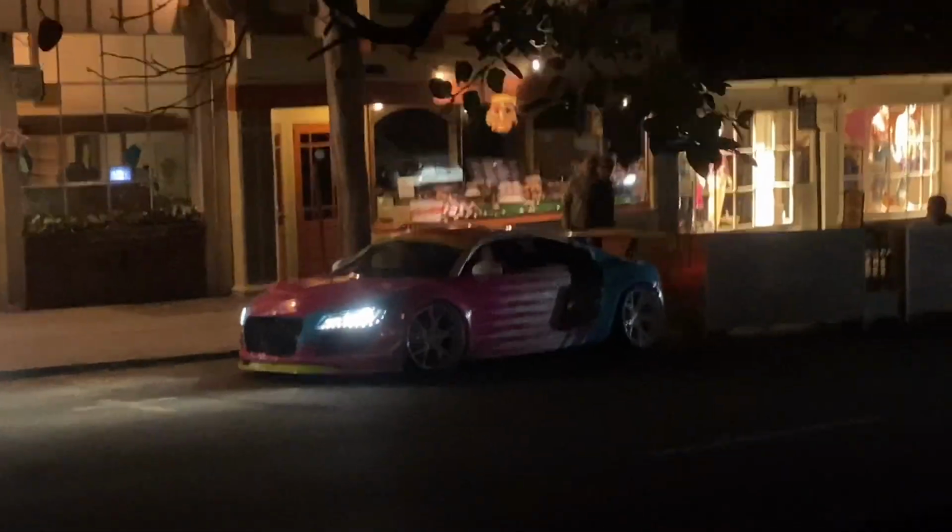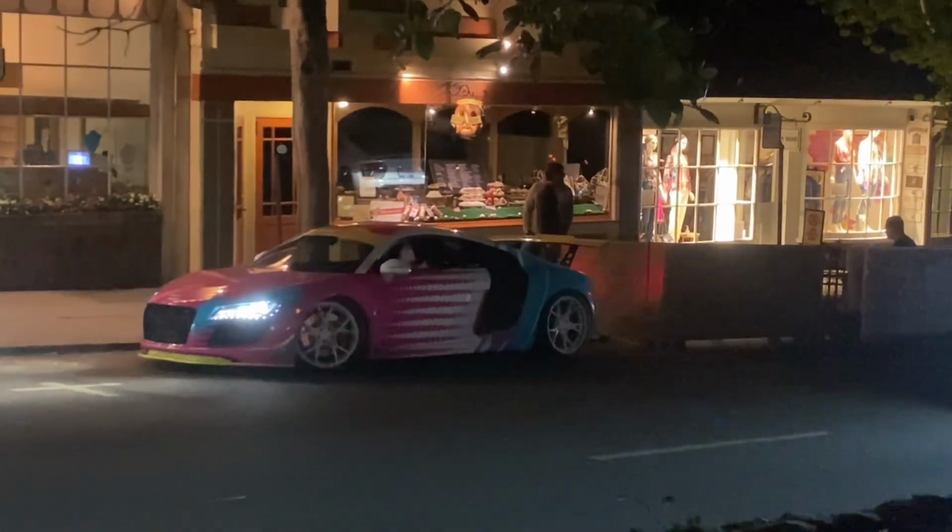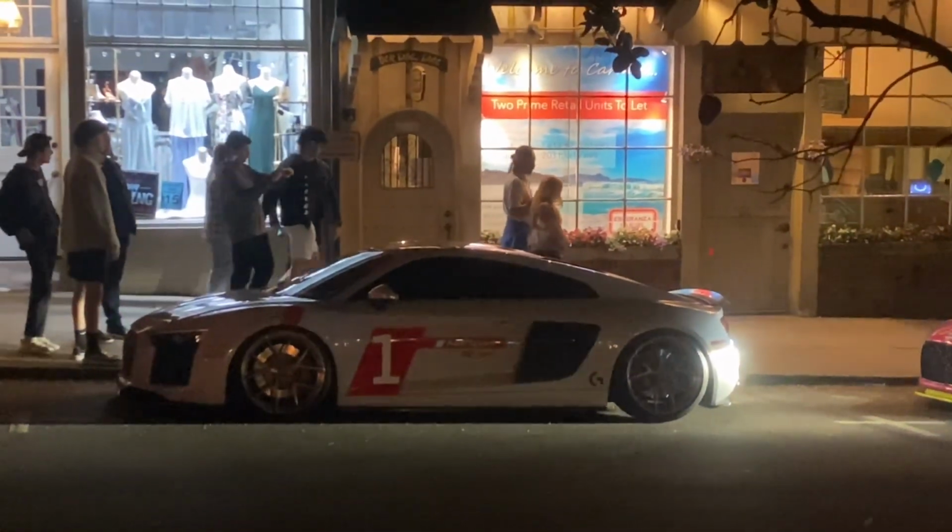Not a very stock R8 parking behind another not very stock Audi R8. Check that out. Huge, almost hit that wall, but huge wing. Wow, that's nice. That one, I'd take that one, honestly.